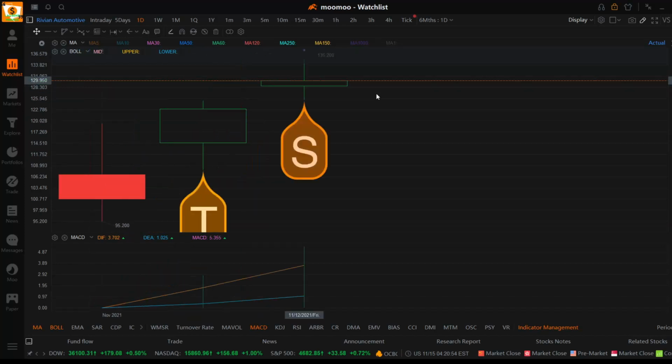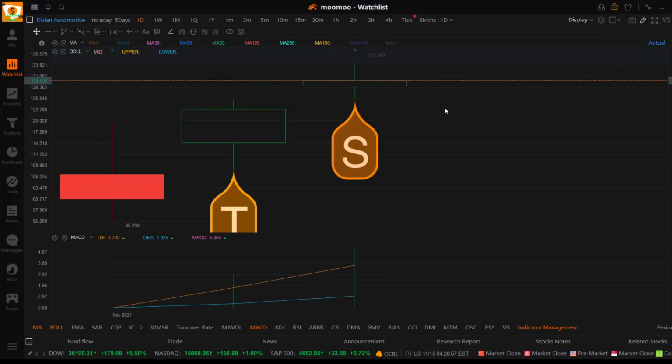Okay, due to my lack of time to create videos, I'll just do a very quick technical analysis for some of the counters that I have. So Rivian, I already managed to sort everything last Friday. So this is for Futu.